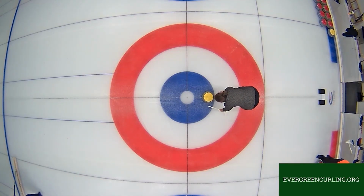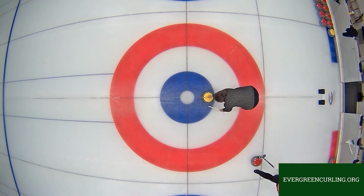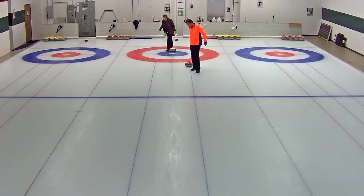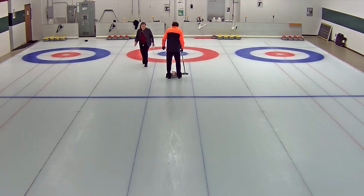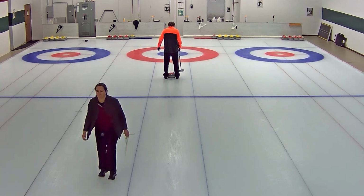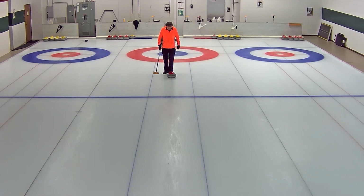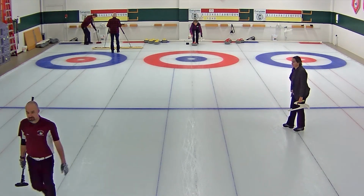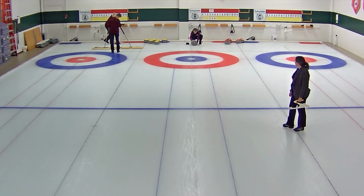And we're back. And we're all ready for an exciting last end. I'm pumped. This is a great game. It's a good first game. It's a one-point game here. The team that's down has the hammer, so odds are good they're going to get at least one point. We could see extra ends. We could see overtime. Every shot counts now.